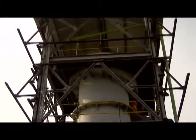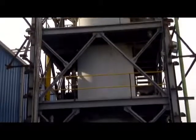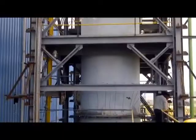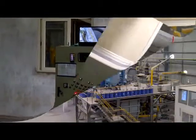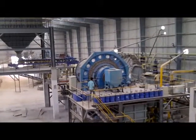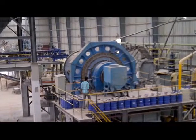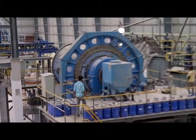MSEL and NML jointly erected and commissioned the beneficiation plant consisting of a 10-meter high, 2.5-meter diameter flotation column with state-of-the-art process automation. The first step in the beneficiation process is to grind the low-grade barites in the ball mill to less than 45 microns for proper liberation.